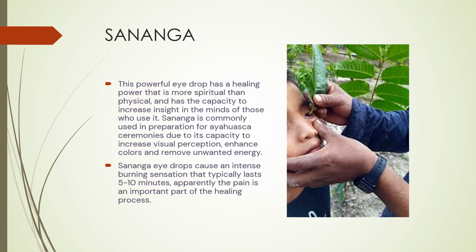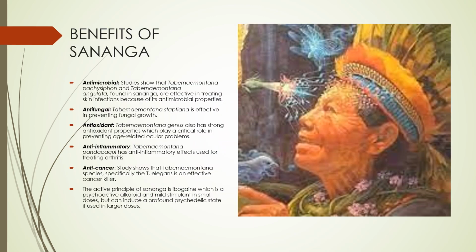improvements in your vision. The benefits of sananga are multifaceted. Studies have shown that it's an antimicrobial, helping in treating skin infections because of its antimicrobial properties. It's an antifungal and effective in preventing fungal growth. It's an antioxidant, playing a critical role in preventing age-related ocular problems. It's also an anti-inflammatory, used in treating arthritis, and it has anti-cancer and cancer-killing effects.